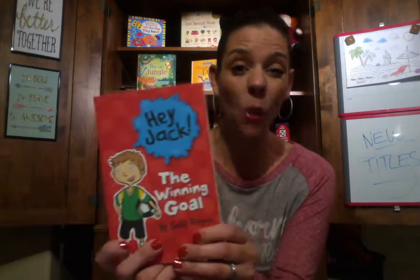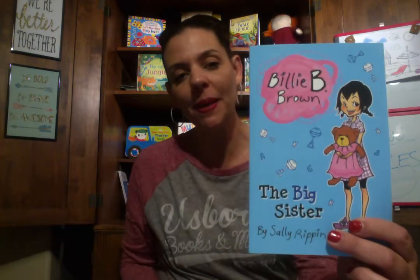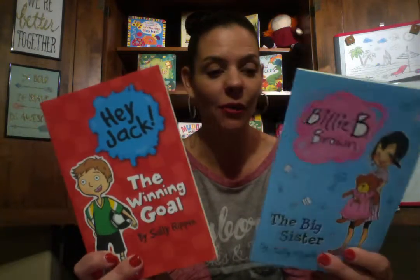There are probably 20, I think, in this series. There might be even more. And then Billy B is just a sweet, sweet little girl, and they're actually friends. So it's a really cute series, and there are about 20 or so in each. These are wonderful, and they're only $4.99 a pop. So they're really inexpensive.